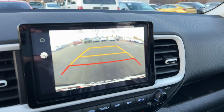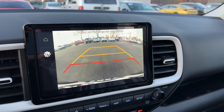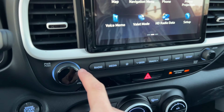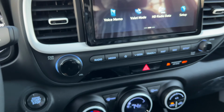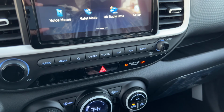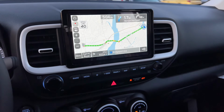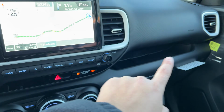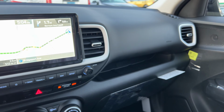Anyways, here is the backup camera, and the backup camera resolution is actually not too bad. It is nice and wide and clear. And down here there is the volume knob, tune knob, and as you guys see, there is light behind the knobs, which is of course nice. And there is some shortcuts right here. You could go to navigation or actually map just by clicking the map button. And engine start stop. Here is the emergency light button, and there is a storage place right there. It is actually nice and big, and it's not small, so it is nice and deep.